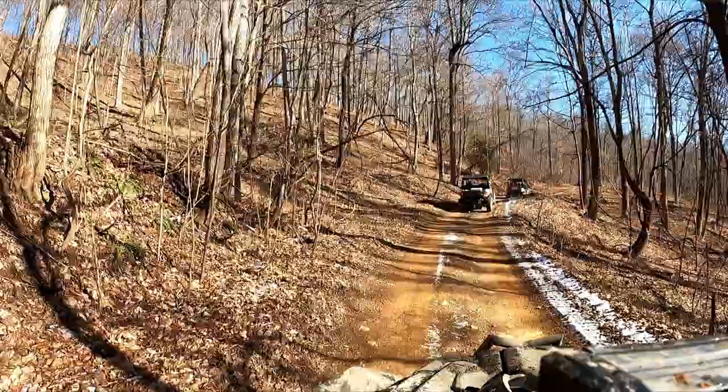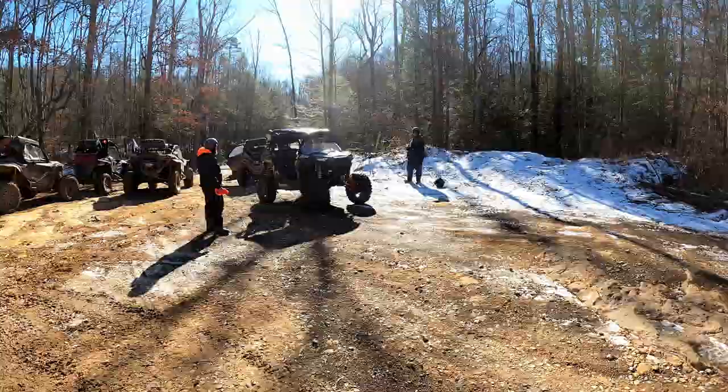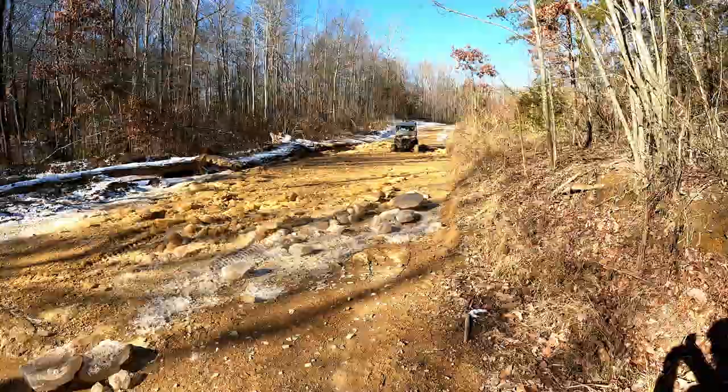There are plenty of little off ramps and chutes to explore, and as you can see, Dante always finds the mud and the ice, which he had a great time playing in.